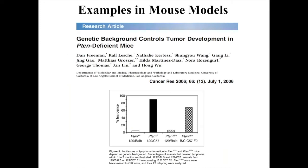Another example that I would like to show always is this one, because it's a very compelling example. This is from the 2000s, and this is a very popular model for cancer research. Pten is a tumor suppressor gene, like p53, for example. And we have this model where the homozygous knockout, complete constitutive knockouts, will die. However, heterozygous, so you can see here plus minus, will survive and will develop tumors. One of the tumors that they develop is lymphoma, as you can see here.